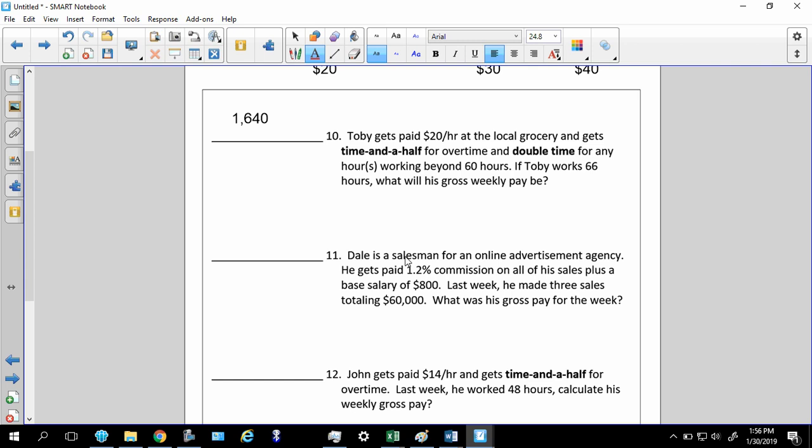All right, so Dave is a salesman, an online advertisement agent. He gets paid 1.2% commission. If you remember, commission is the percentage times the TS, which is total sales. So commission equals, we have 60,000 times, a lot of folks messed up on this, 0.012.